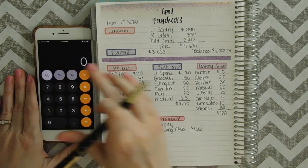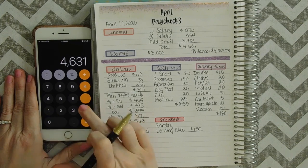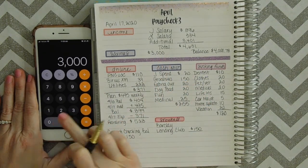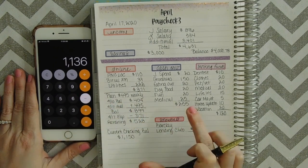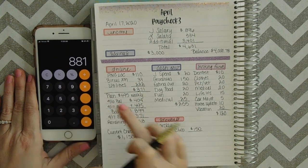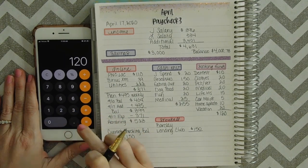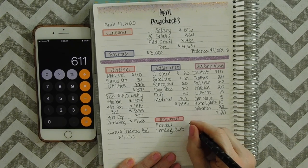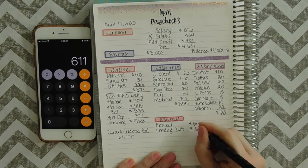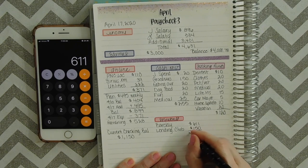So now what I do is I'm going to take our income, which is $4,631, subtract out the savings, subtract out the $495, $255, the $150 for Lending Club, and the $120 for sinking funds. And that leaves the Barclay getting $611. So the total here would be $761.